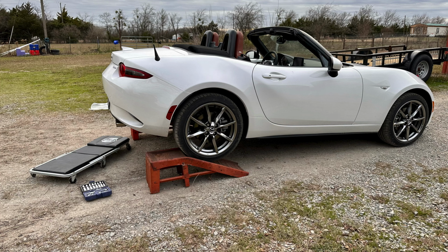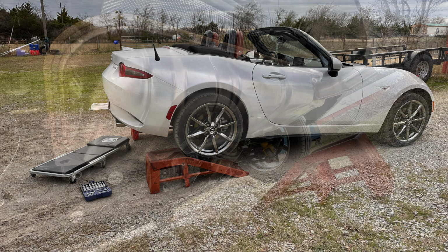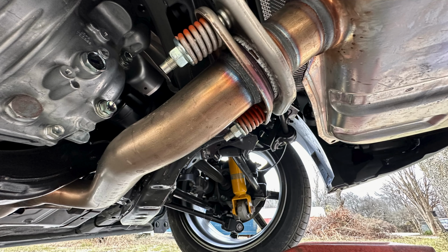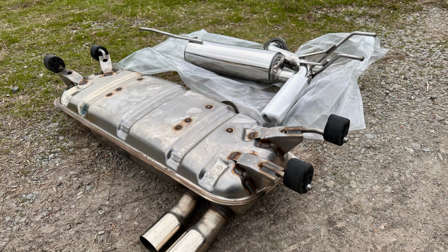Installation is very easy. All you have to do is loosen 2 bolts, and with some dishwashing soap and a screwdriver, the exhaust hangers are easy to remove as well. As you can see from the pictures, the new catback is quite a bit smaller in size and saves about 8 pounds in the weight department.